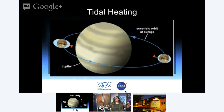This is greatly exaggerated, of course, but in the case of Europa, sometimes Europa is closer to Jupiter, and sometimes it's further away. So that means that Jupiter's gravitational tug on the surface varies depending on where it is in its orbit. The surface gets squished, stretched and pulled as it goes up and down due to the strong gravity. And it's this tidal flexing that causes heating. It's just frictional heating. If you picture squeezing a rubber ball, eventually that ball is going to warm up. It'll get a little squishier. That's what's going on at Io, Europa, and Ganymede.